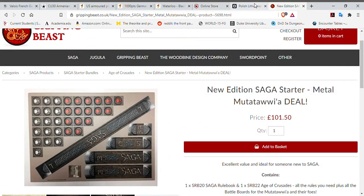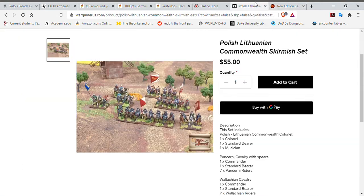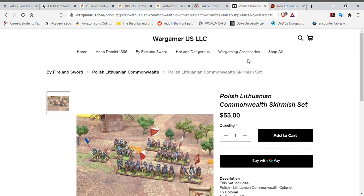And I'm not sure if I mentioned this. I apologize for repeating myself. The rules for it, By Fire and Sword, are free. The player's rule book.